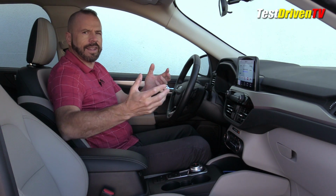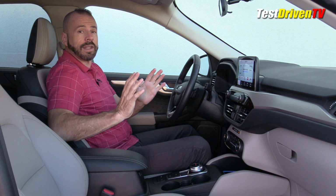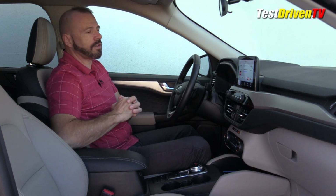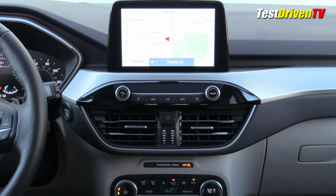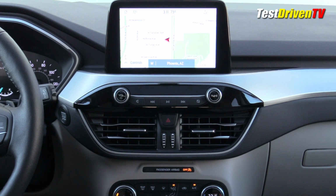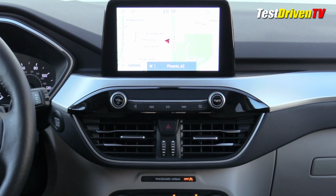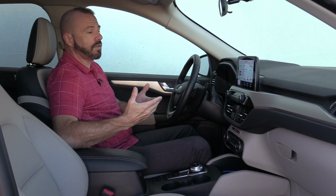It's like they've slowed down the computer. They put a cheaper computer in. I don't know what they've done, but it doesn't seem to be up to snuff with other Sync 3 systems that I've used. The audio quality, not that impressive. So this is an infotainment system that on the graphics looks pretty good, features somewhat decent, but not as full featured as some of the Sync 3 systems I've used out there.